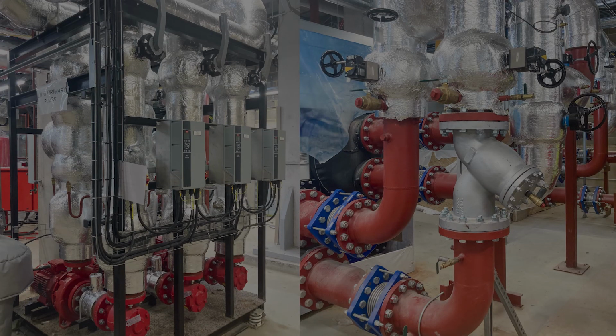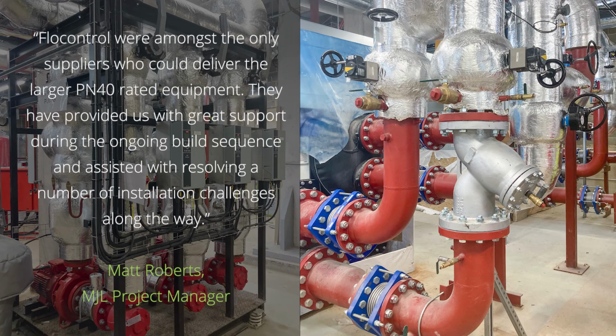Matt Roberts, the project manager from Michael J. Lonsdale, says, "FloControl were amongst the only suppliers who could deliver the larger PN40 rated equipment. They provided us with a great deal of support during the ongoing build sequence and assisted with resolving a number of installation challenges along the way."